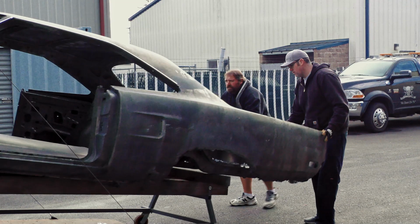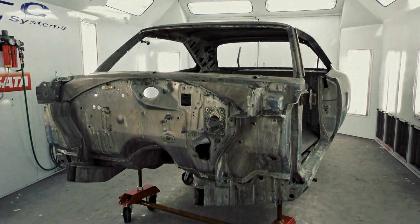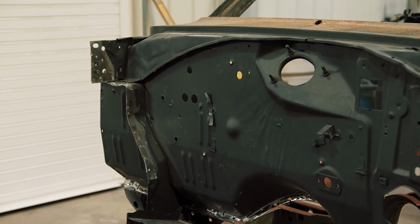So Tony and I made a deal, got the car out here. The car was just in dire straits. We literally have cut off the entire front end because everything on it was rotten except for the tie bar, which will have the correct numbers in it.